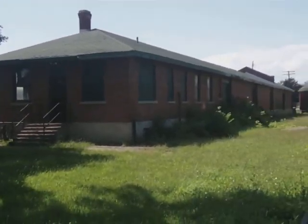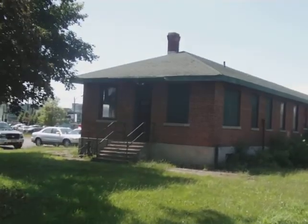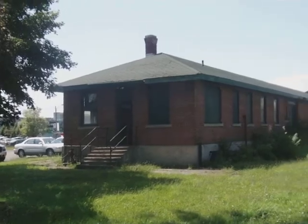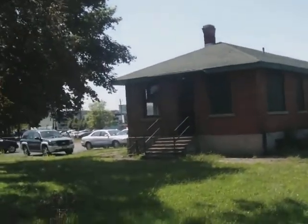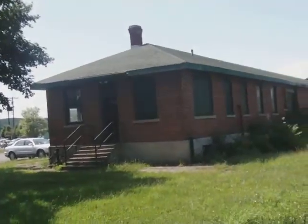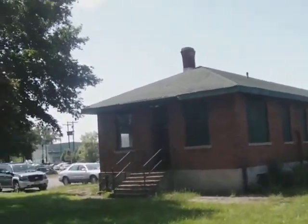I'm over here at my favorite railroad museum. It's right here in North Tonawanda, New York. Yeah, I know, most of you probably don't even know where this is. It's right in between Buffalo and Niagara Falls, right next to the Niagara River.